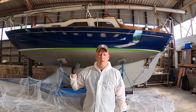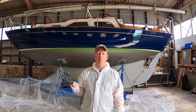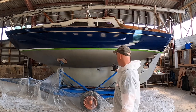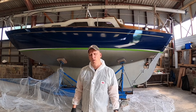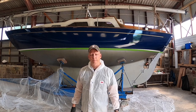Well, I'm done putting the first Primocon coat on, and it turned out I only needed one can, actually a little less. So that would be 2.5 liters for a 27 footer with a pretty significant keel area. So I miscalculated that. I hope I can bring it back to the store and they will reimburse me for one can. And then we'll see how it goes with the actual anti-fouling.